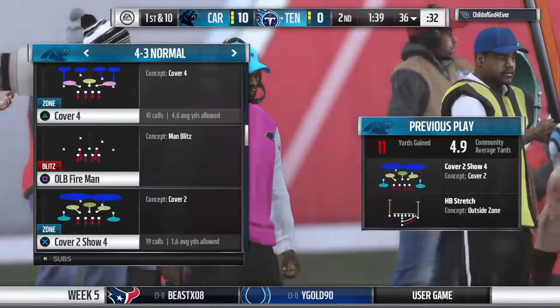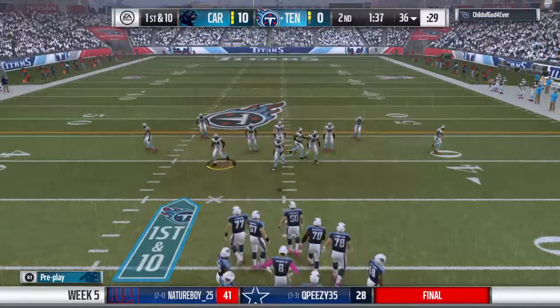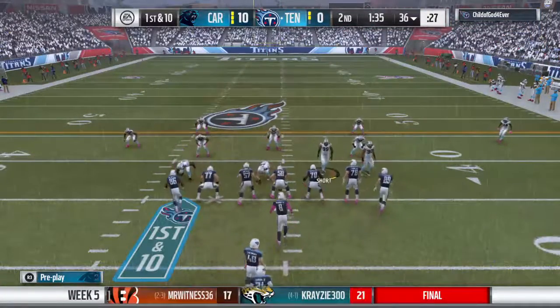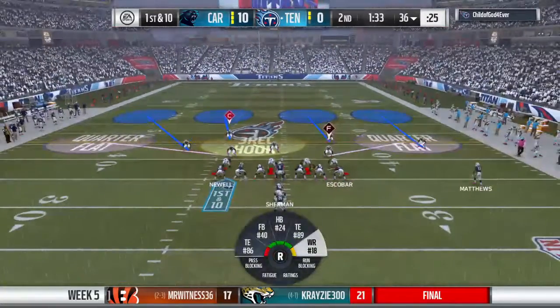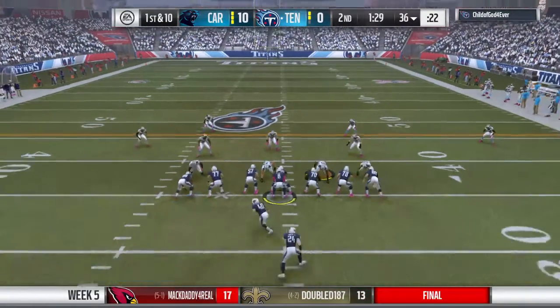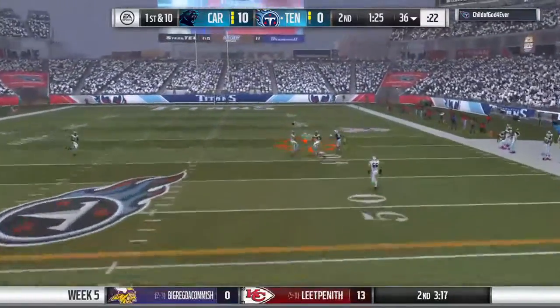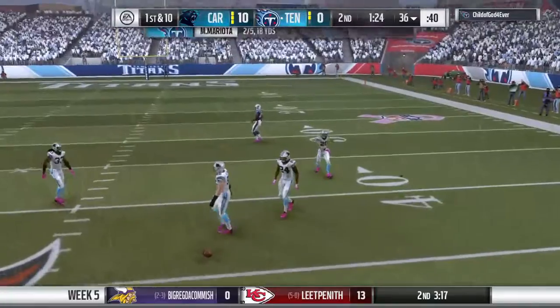How many times do we say in this game that speed kills? And it does it in so many different ways. In this case, you got a back who's quick and shifty, can make moves, make people miss, but also gets to and through a hole before it can close down. That's some of the benefits of that speed, not just outrunning people in the secondary. That led to a really nice game.